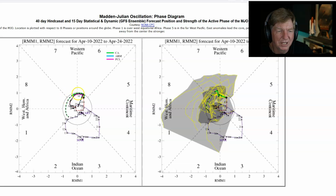And the 3 forecast tracks here have the MJO moving to, we'll say, somewhere in the Atlantic 2 weeks from now. All 3 tracks are contained within the circle, so still exceedingly weak. Dynamic model, pretty much the same thing. Maybe the MJO peaking up to what I'll call weak status in the West Pacific about 5 or 6 days from now, then making its way across over into the Atlantic, and pretty weak. So not a robust active phase at all.